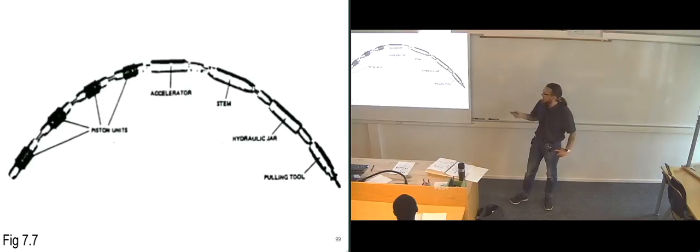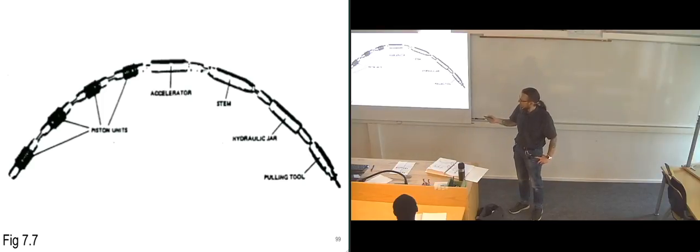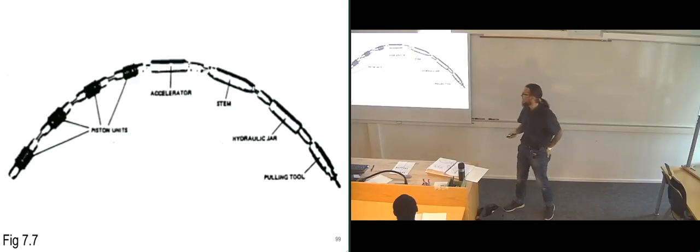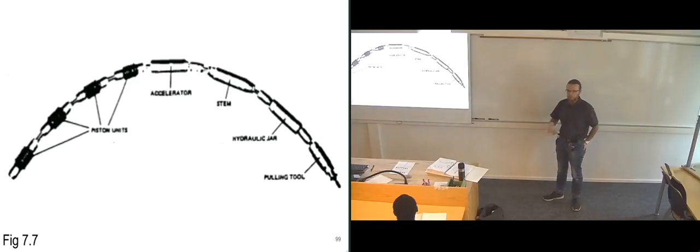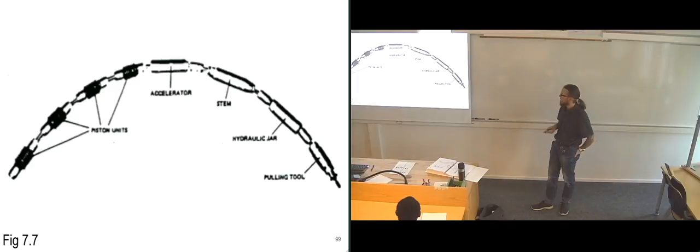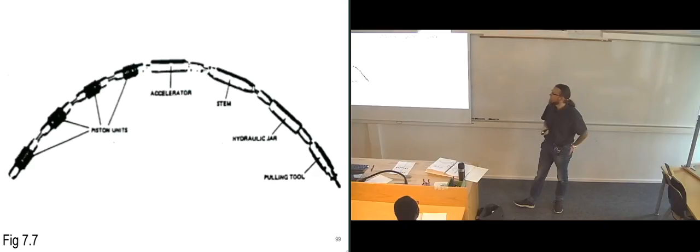And usually the equipment looks something like this. You have loads of different units that are linked together, basically in order so that they can manage the curvatures of the loops and whatever else might be found along the flow line. And you have the piston units at the start. You have a stem, the hydraulic stuff, and then the pulling tool, which is the back of the tool, which you use to get it back to the rig.